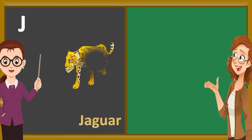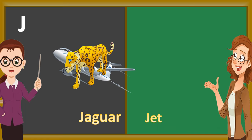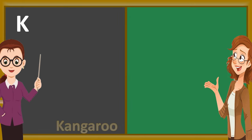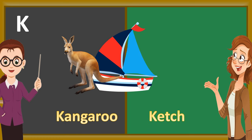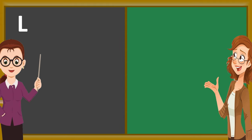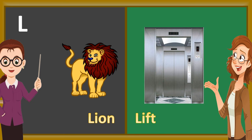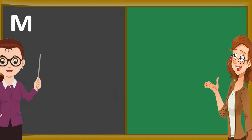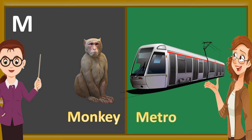J for jaguar. J for jet. K for kangaroo. K for catch. L for lion. L for lift. M for monkey. M for metro.